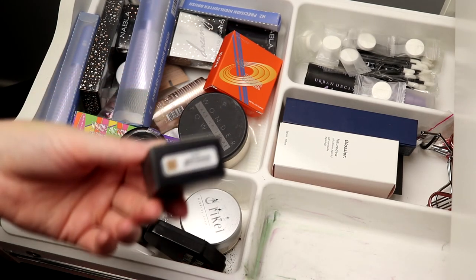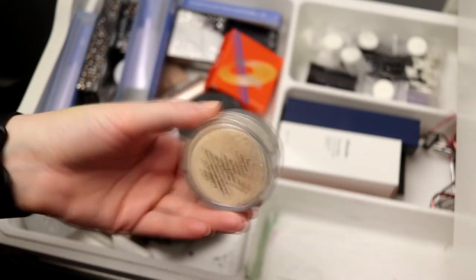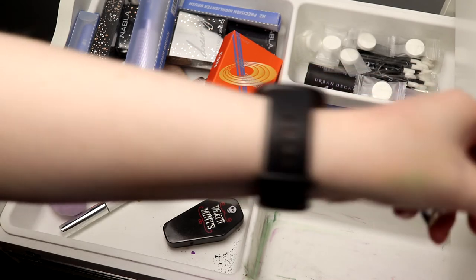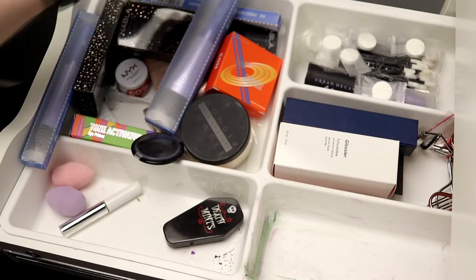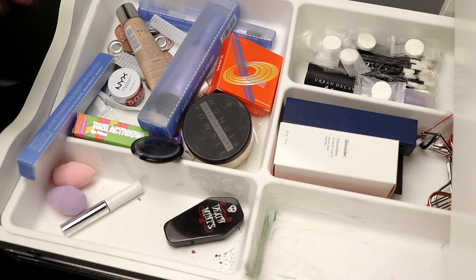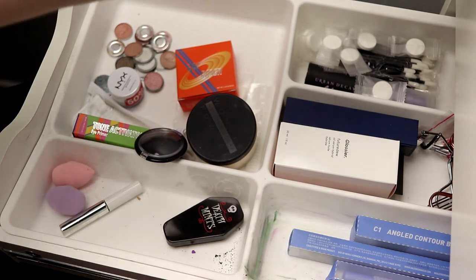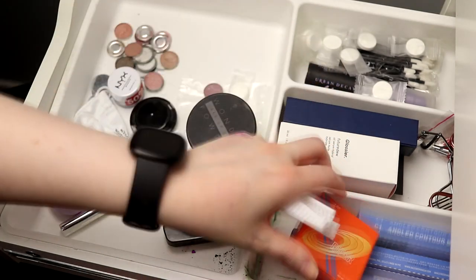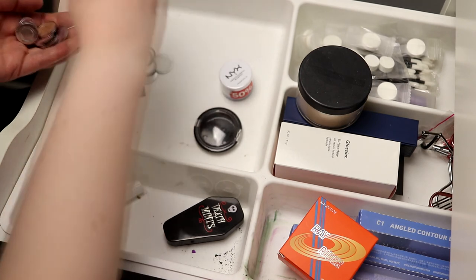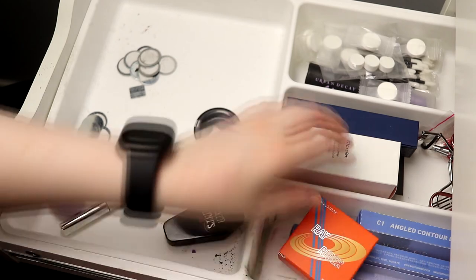That didn't go good. Here in the box, my powder foundation, mud foundation, backup, glitters, like, why have I saved these? I have no idea. Backup, brushes, backup. Okay, I'm just going to try to fix this. Okay, so I just have a lot of things that I haven't opened yet because this is my backup drawer.